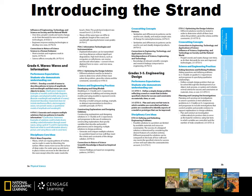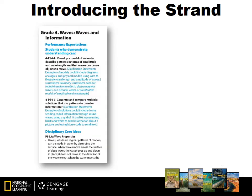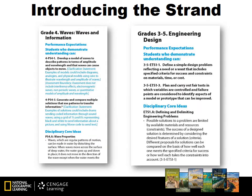Now we're introduced to the next element after energy, which is waves. You can also find the performance expectation and the disciplinary core ideas listed, as well as the science and engineering practices and cross-cutting concepts in this section as well. On the next page after waves, you'll find engineering design, and again you'll have the performance expectation, the disciplinary core idea, the science and engineering practices, and the cross-cutting concepts listed.